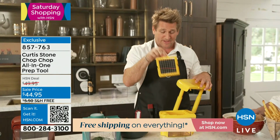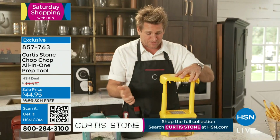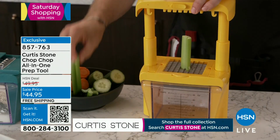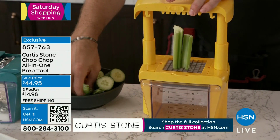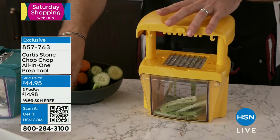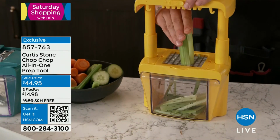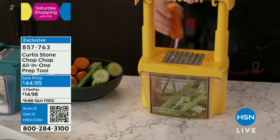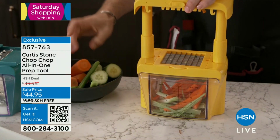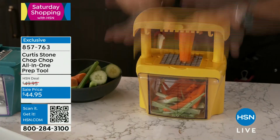When you want to switch out a blade, you pick it up, you remove it, and you stick the next blade on. It is that simple. All right, let's say you want to do some veggies. Maybe you want to put some celery. Maybe you want to put some cucumber. Push it through, you just made celery sticks. You want to do some carrot sticks, same deal. Put it there, push it through, and you just made carrot sticks. So it just couldn't be any easier to use.